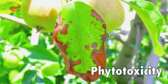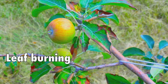Surfactants are adjuvants that are able to lower the surface tension between two liquids or between a liquid and a solid. In this way, surfactants can improve the efficacy of fungicide on crops, and therefore surfactants can reduce the number of fungicide applications in the field. The problem is that some fungicide-surfactant combinations can cause phytotoxicity on apple trees. The phytotoxicity symptoms include leaf burning and fruit russeting, that is, brown scars on the fruit surface.